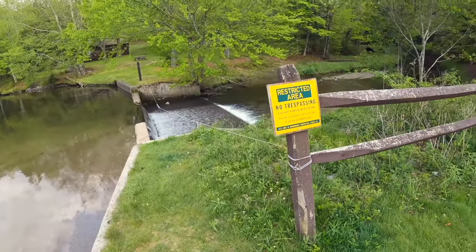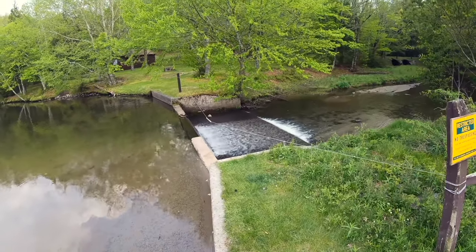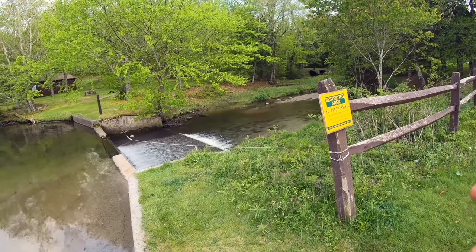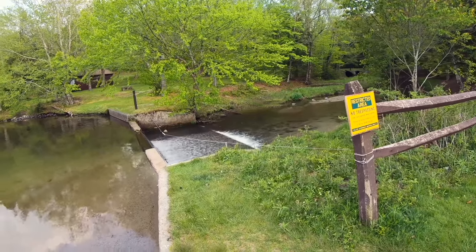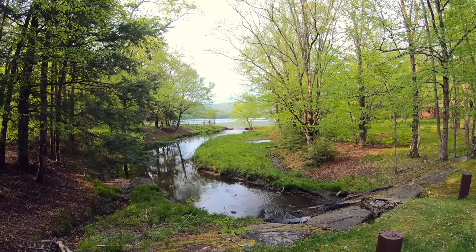Okay, so we won't go past that sign, that's for sure. It looks like they're aerating the water that's going down to the nursery down the block, a hatchery for trout. That's probably what that is. Yeah, don't touch that. It's a real pretty sight.